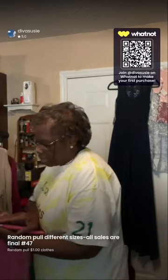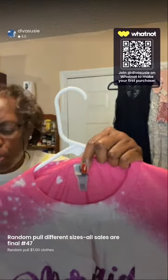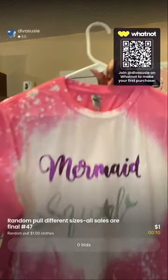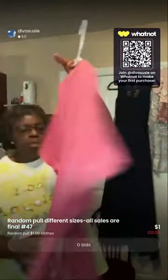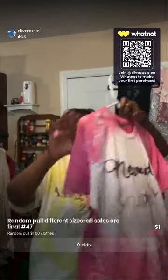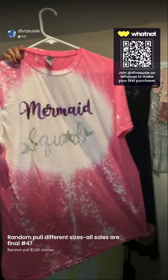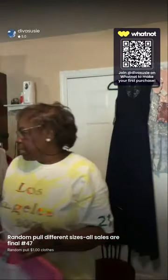T-shirt size large, short sleeve, mermaid on the front, it's plain on the back. Short sleeve, beautiful pink t-shirt. That was a size large.